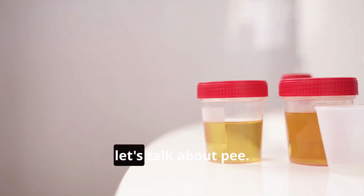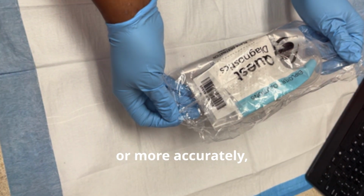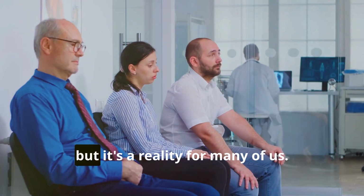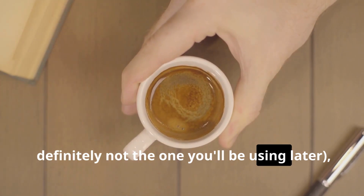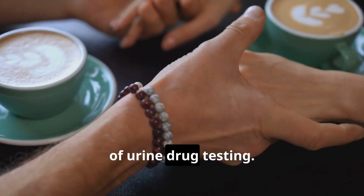All right, folks, let's talk about pee, specifically the fine art of peeing in a cup for science, or more accurately, for your employer or parole officer. It's not the most glamorous topic, but it's a reality for many of us. So buckle up, grab a metaphorical cup of coffee, definitely not the one you'll be using later, and let's dive into the wonderful world of urine drug testing.